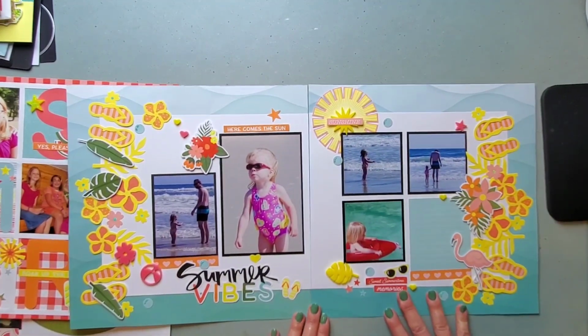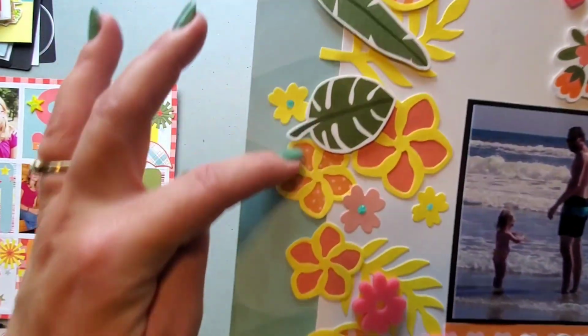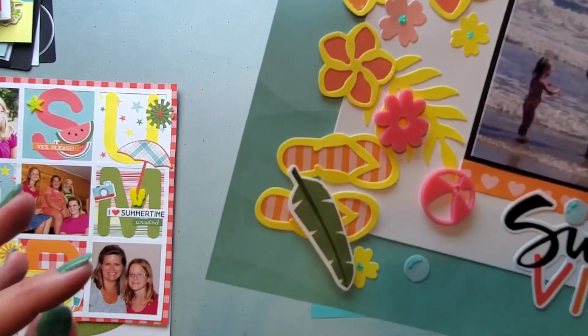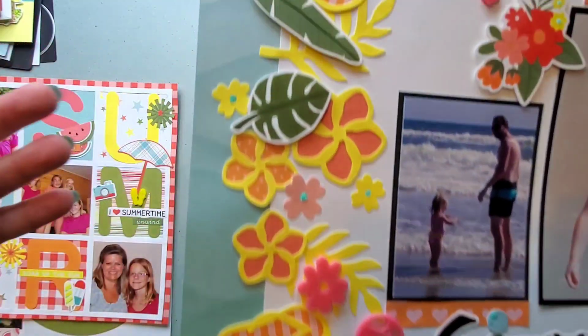This is from that same summer. We had a trip to the beach in Florida, and I just wanted to show you a close-up here of the clusters on the sides of this. It's a combination of stickers, die cuts, those acrylic shapes, more stickers, all layered up.